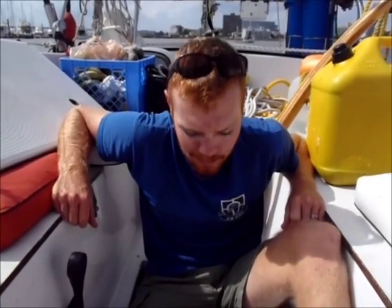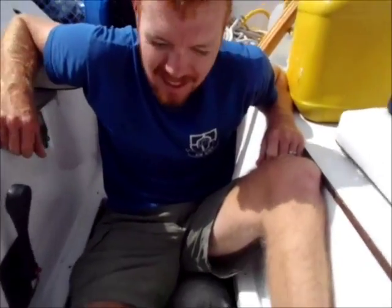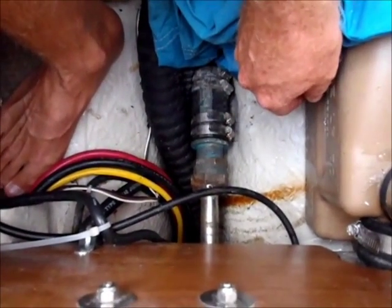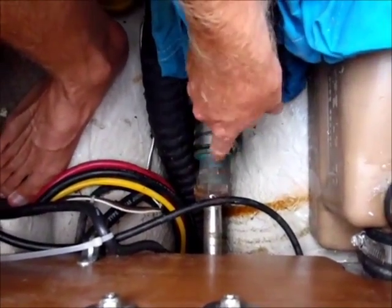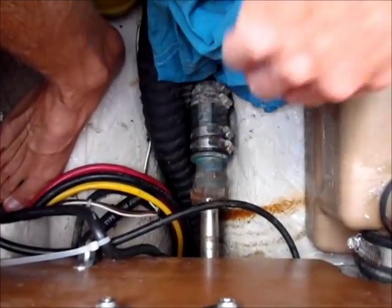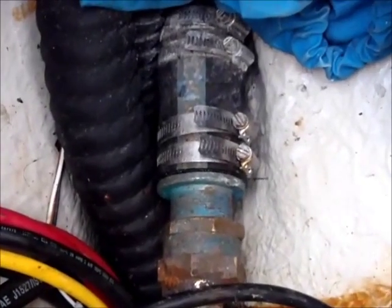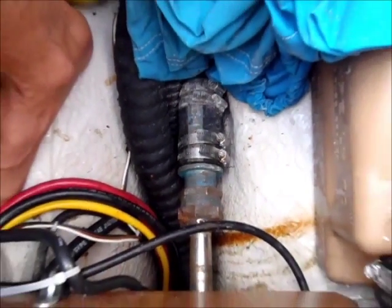Another afternoon project on Velocir. We've been getting some more water in the bilge than we thought we'd been getting, and when we pulled up the floorboard we guessed that it was the cutlass bearing, and sure enough it was. The cutlass bearing here, there's a few different types, but ours is just a standard packed one, and after all the motoring and work that it's normally done, it eventually starts to leak and seep.